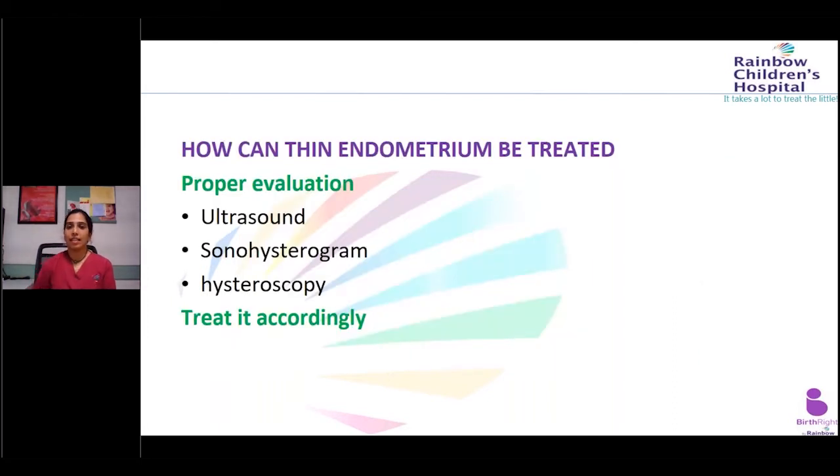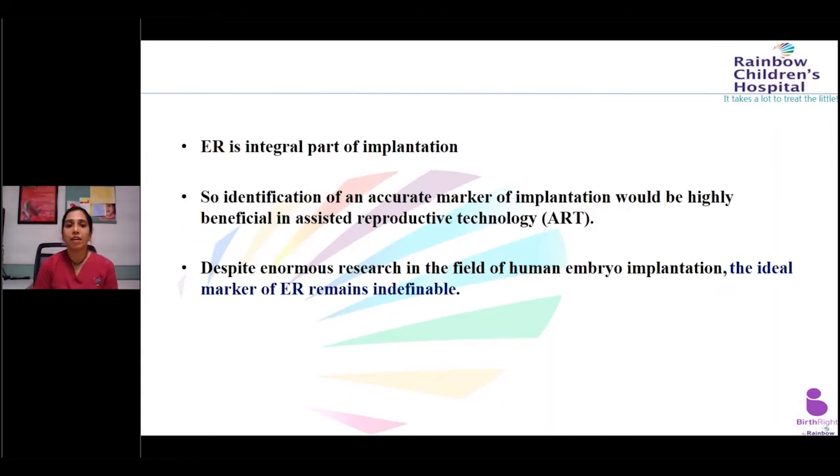So these are the causes and the symptoms which you can elicit or see in the patient. But how do we actually deal with this thin endometrium? How can we proceed? Is there a diagnostic tool? Endometrium is an integral part of implantation, as everybody knows. So identification of an accurate marker of implantation would be highly beneficial in ART or in a patient who is struggling to conceive. But unfortunately, we do not have any such markers.